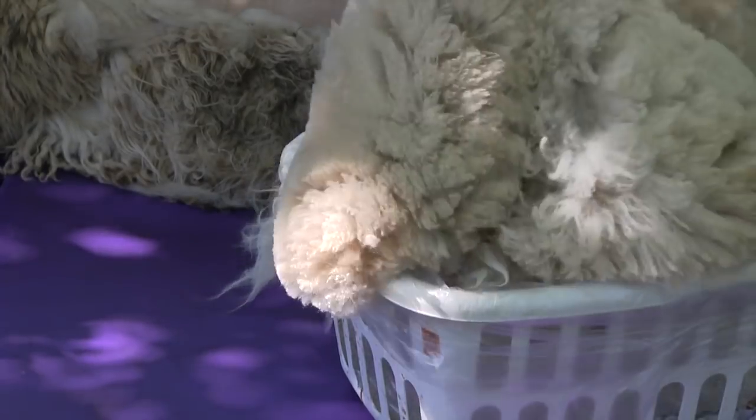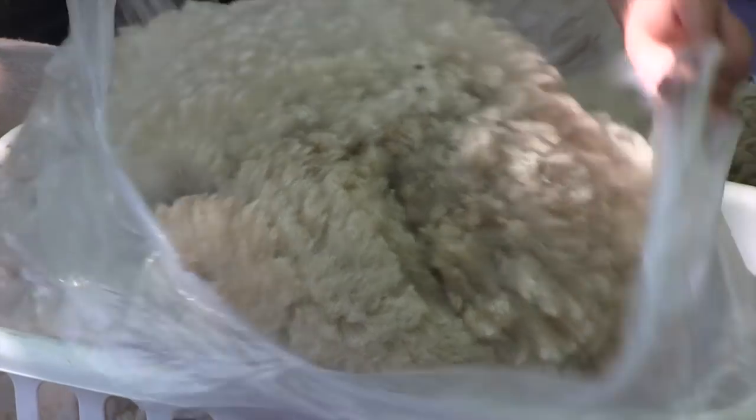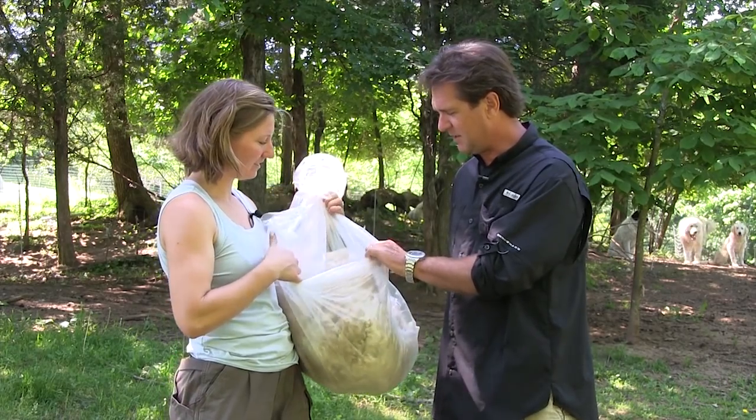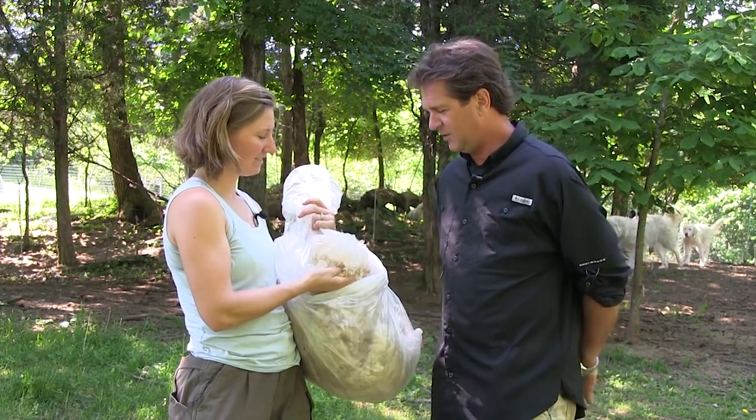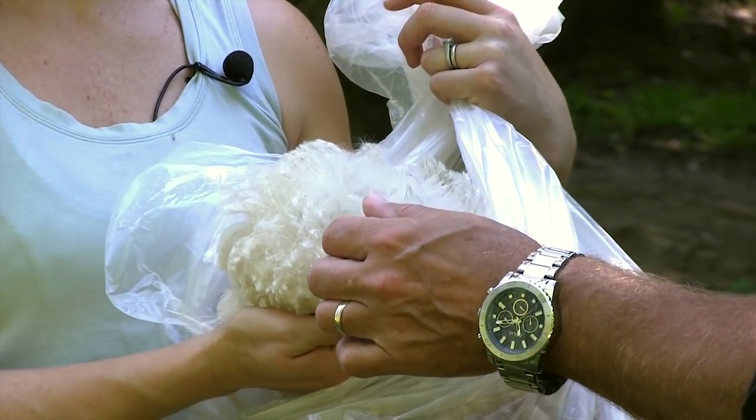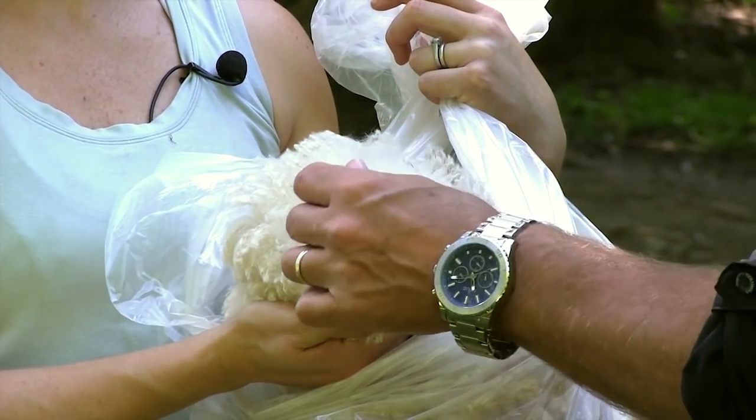So this is the blanket. This is the prime fiber. This looks better from the inside than the outside. Milton liked to roll in the dirt a bit. Yeah, his outside was a little dirty, but feel that. Wow. That was what was close to the skin.